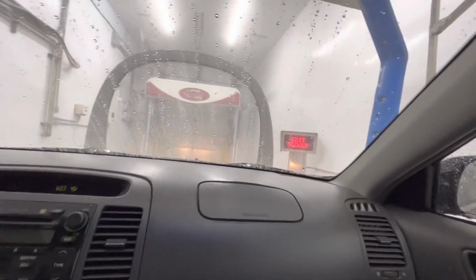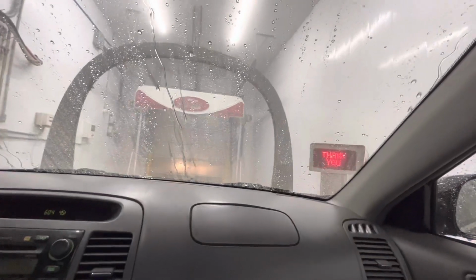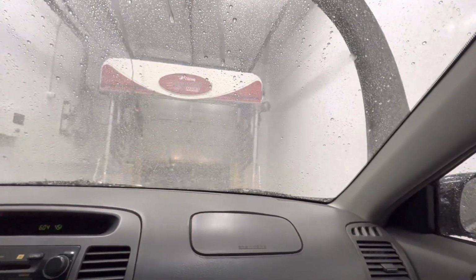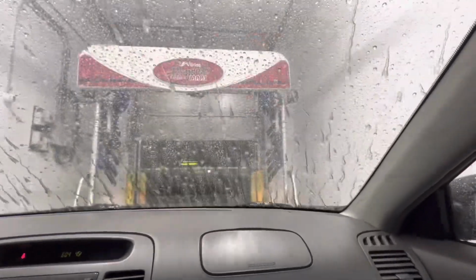Clear coat. We'll get it. Now we're in the spot free rinse. Have you seen a lot of other washes that have a separate one? No. Spot free, I've not really seen that anywhere else. I think Utah has some of them, but not really.